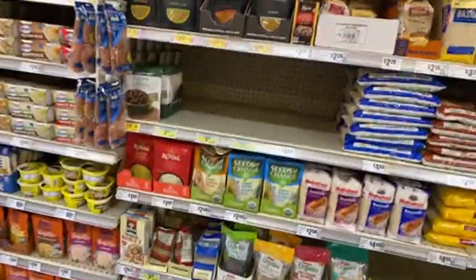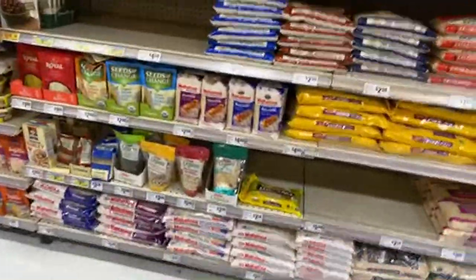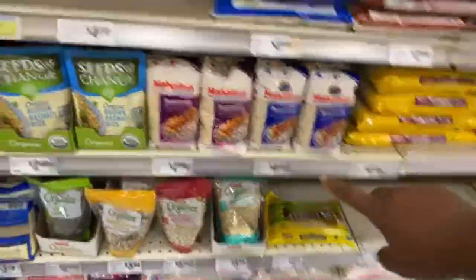And then like these types of rice, you know, Americans don't eat a lot of rice, but we Africans, we eat a lot of rice. So some of these rice, they don't taste good. Like in Ghana, we are very specific about the type of rice that we eat. Some of the rice, they don't taste really good at all. But this type, this is really good. This brand is really good.